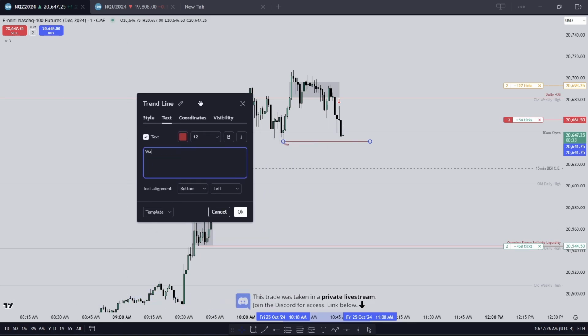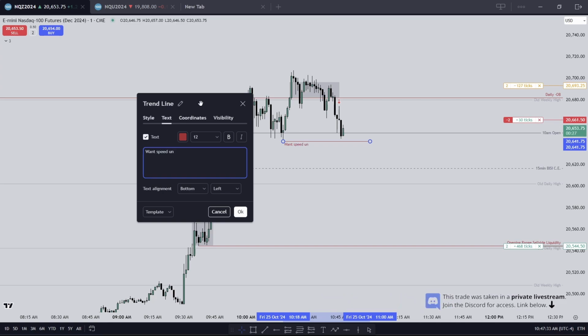Alright, so I'm looking to see if we can blast through this. I want a lot of speed underneath this low. I don't want to see us take out this low and play around. This is when I expect large, fast, down close candles to rip through this.